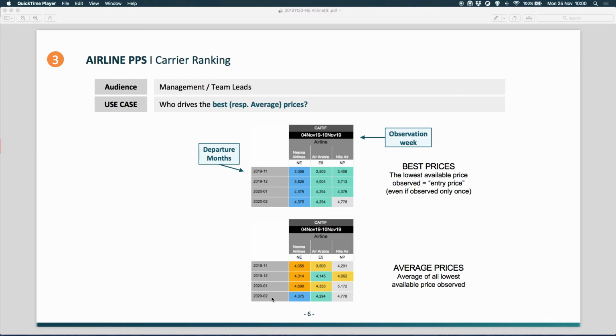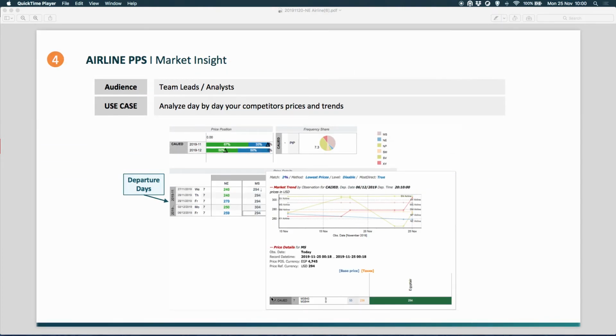Let's move now to the very last dashboard I wanted to show you today through this video, which is the market insight. This one is really addressed to analysts, where the analyst can go down to one single market, in that case Cairo Jeddah, and can look at every single departure day and compare your own prices versus the prices of your competitors. Here prices are displayed in USD, and in the pop-up here you can see the price evolution of every single airline over the last observation dates, and you can also see the flight numbers, of course, of every single price point.